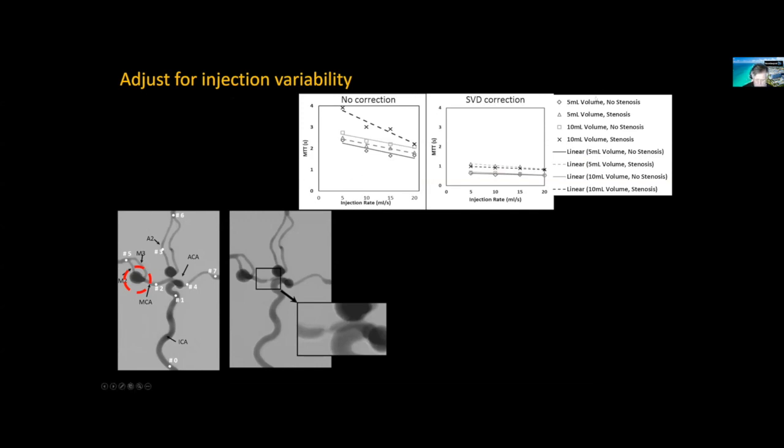And let's say I have here an automated injector and I did a 5 milliliter volume, and I'm sorry, different injection rates: 5, 10, 15, and 20 milliliters per second. And we're looking at this situation here, at this aneurysm. What are the mean transit times? And there is a huge variation here, because now if I have a center and this surgeon here is injecting 20 milliliters per second at a 10 milliliter volume, and another one somewhere else is injecting something less at 5 milliliters, they are not going to get the same mean transit times.